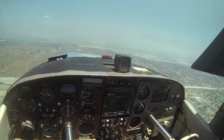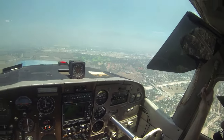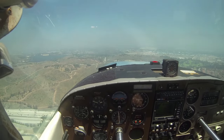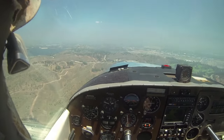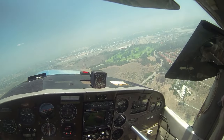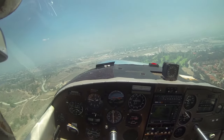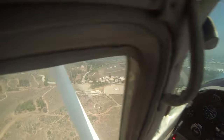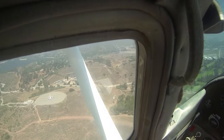So pretty much now, this is all visual, this is a circle to land, this is the fun part of instrument flying. Romeo, runway 26 left, cleared to land. Cleared to land, 26 left, 07 Romeo. And that was the VOR we just passed.